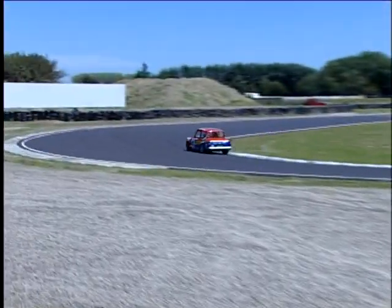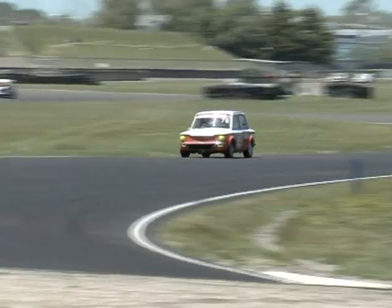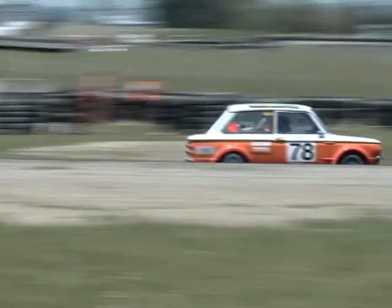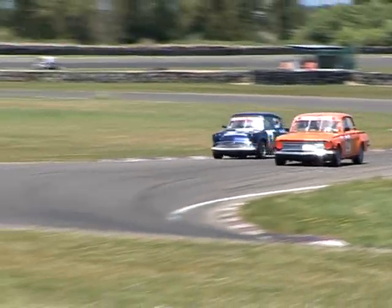Into turn 1 they go, into Toyota and out again. Out now into the infield. This is here at Manfield. This is the infield hairpin as we zoom back up to the race leader, 78, Ian Perry. Well, he's been in this position many, many times before.